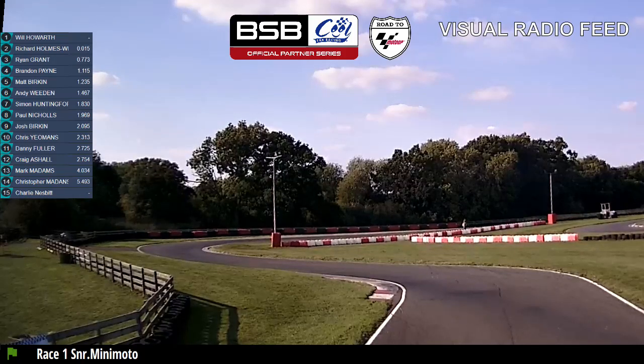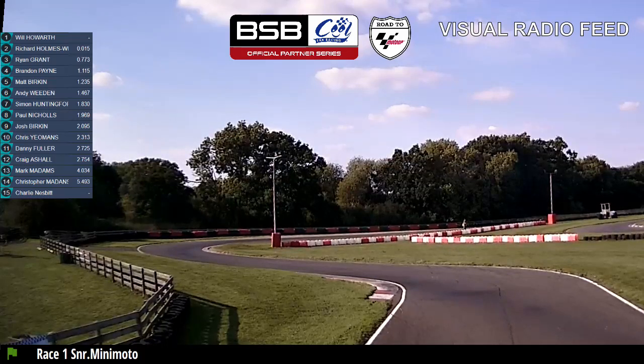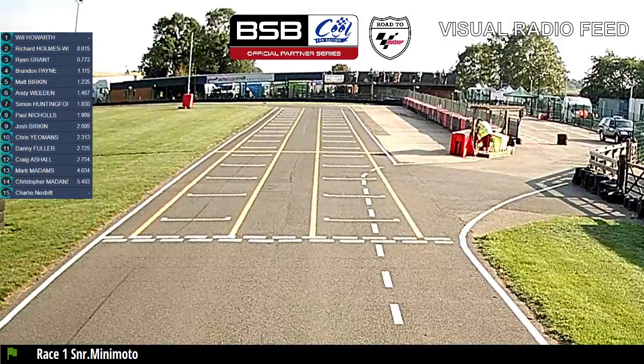But Richard Holmes-Williams is in the lead of the race. Someone running very deep on the exit of turn 4. And so far, it seems to be Richard Holmes-Williams ahead of Will Howarth and Ryan Grant. 4th place could be Brandon Payne. It's all getting very close as they make their way through turns 7 and 8 for the first time, and about to complete the first lap out of 9 into the chicane.